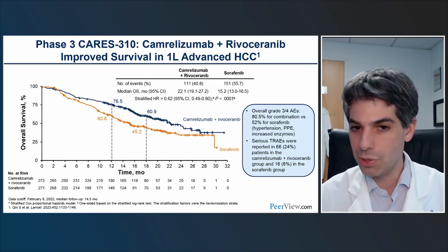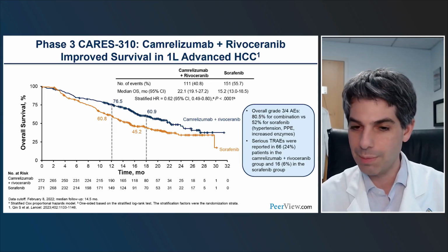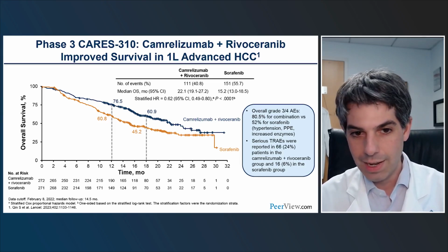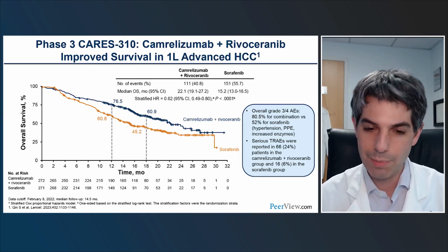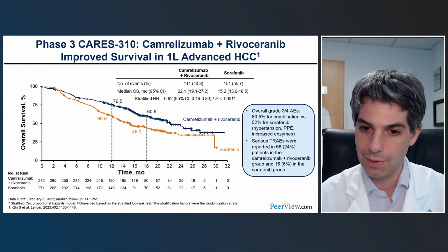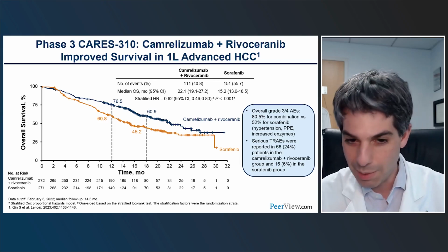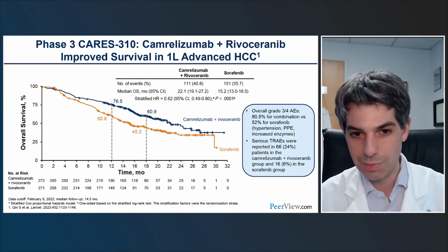I think the major question is, will this be FDA approved? At this point, this was a global study, but it is not yet FDA approved. We should hear very, very soon whether the FDA will approve this or not. The study was predominantly done in Asia, and approximately 80% of the patients on this regimen had hepatitis B-associated HCC, where we know that the risk of liver decompensation is somewhat lower than some of our patients that we see, at least where I practice here in Baltimore, Maryland. So more to come with this regimen.